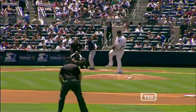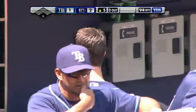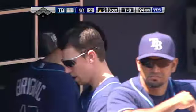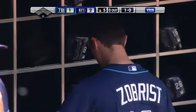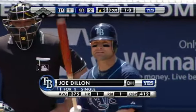Get a look here. Sabathia with a breaking ball, kind of a slider on the inner half of the plate, and Zobrist just drops the helmet on it. You can see that swing. He recognizes the off-speed breaking ball, just gets the head out, keeps it fair down the line, easily out of here. Pitch to Joe Dillon is outside, 1-0. Well, Zobrist had been like a super utility guy, and he's going to get a lot of time at second base now with Iwamura out.